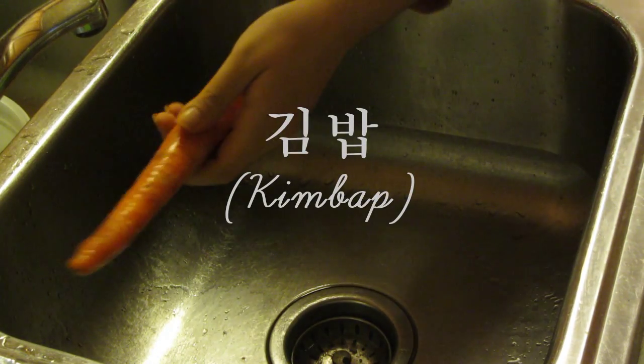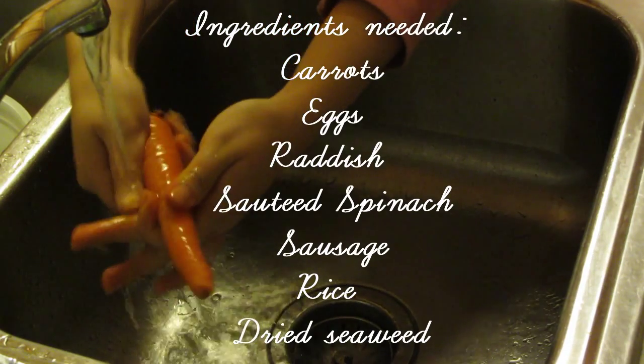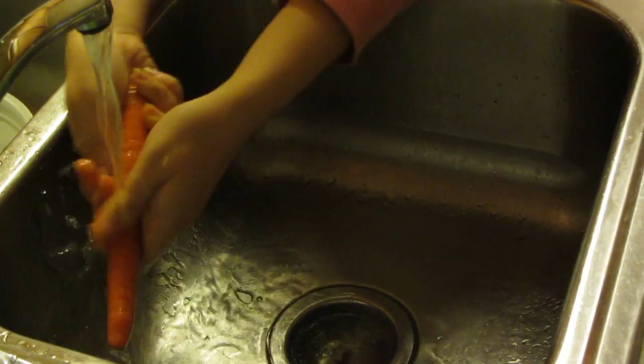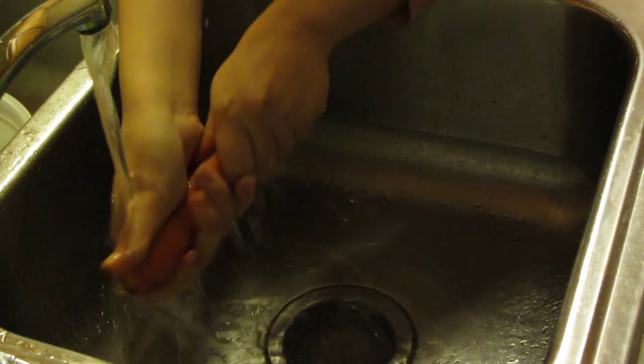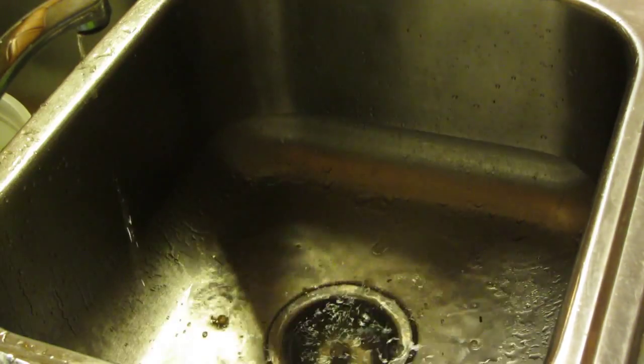Inside kimbap, there are carrots, egg, radish, spinach, sausage, rice, and dried seaweed, which all help with improving eyesight, skin health, bone health, nervous system, hair, heart, muscles, and helps form connective tissue.